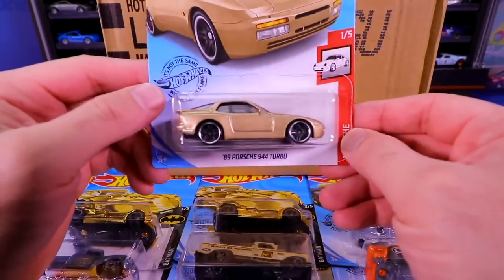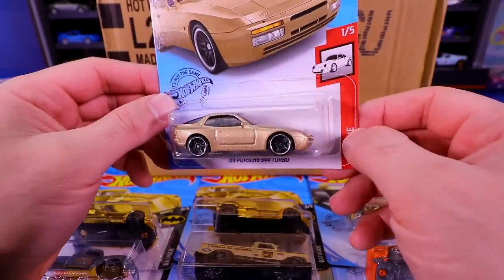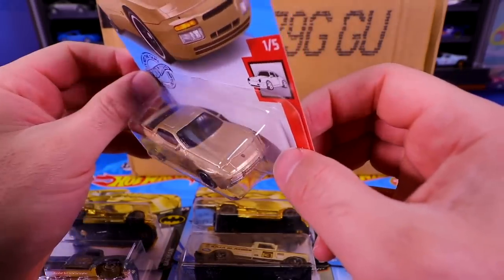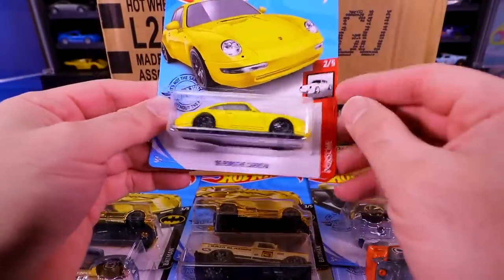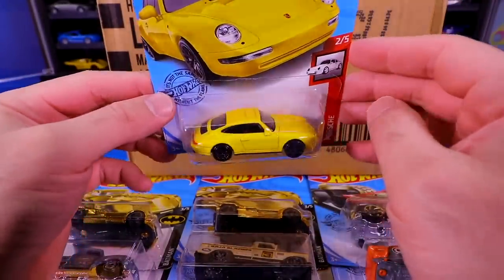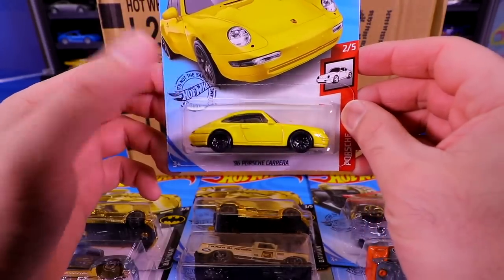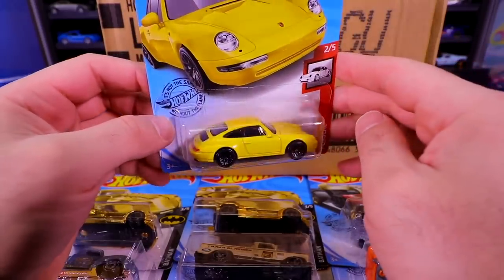And then it's our first recolor of the 1989 Porsche 944 Turbo. And this is a good looking casting. Wish we could get a little bit more detail in the front, but that's okay. And last but definitely not least, is the 1996 Porsche Carrera in yellow. We've seen this one in several different recolors now. We've had it in white, blue, black, and now yellow. And we'll probably get some more recolors of it in the future.